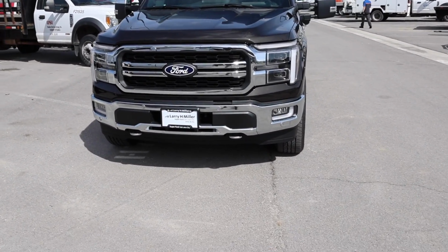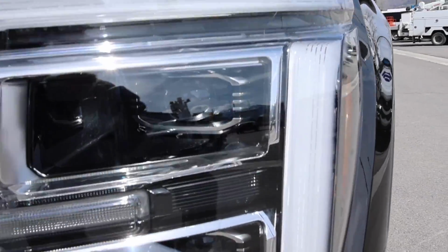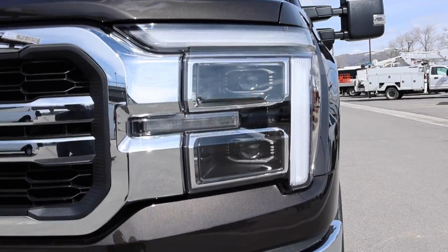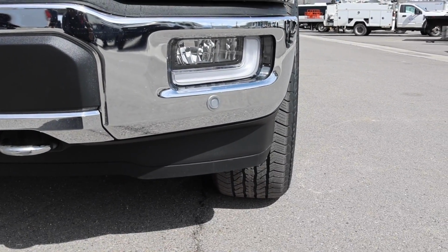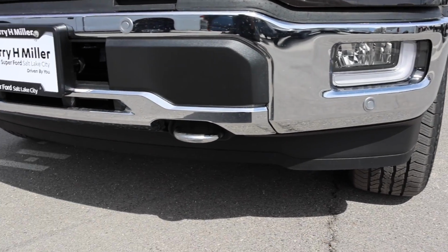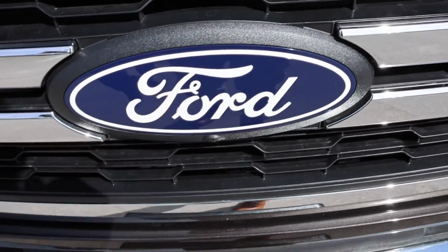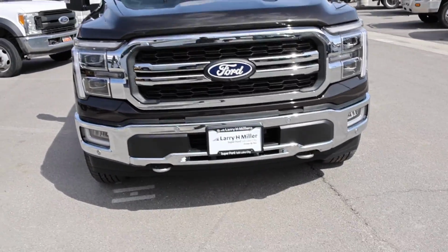Now on the front end of this truck, you guys see it has the projector style headlights. You can't get projector style headlights until the Platinum on the Super Duty side of the house, and these are full LED. And you have a reflective style for the fog lights down below. Chrome bumper, but you can't get these painted on the Lariat. Chrome recovery hooks, parking sensors, forward facing camera, all these things come standard on Lariat. I like the white lettering for the badge too. And check out your grille. Has a simple design to it.